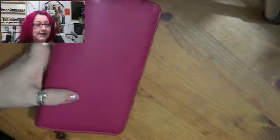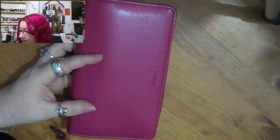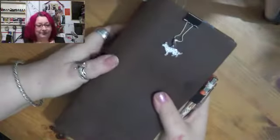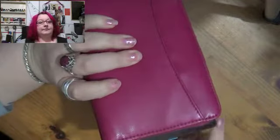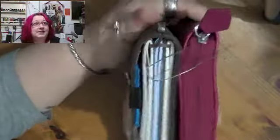A better comparison actually is, if I can find it, oh, there it is, my Midori. It's almost exactly the same size as my Midori. Almost exactly. Midori with 3 notebooks, almost exactly the same size as this. It's very slightly shorter, you can see, by about half an inch shorter. It's almost identical width, almost identical thickness. So this is a size that I'm comfortable carrying around.